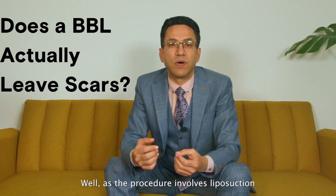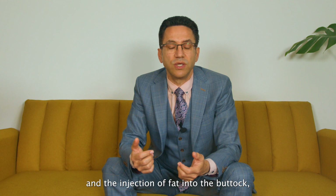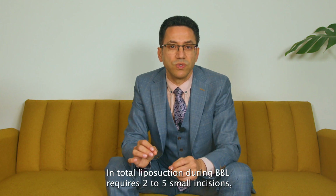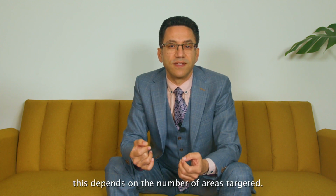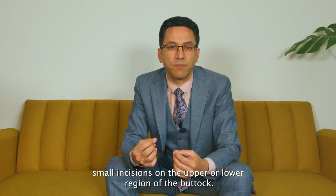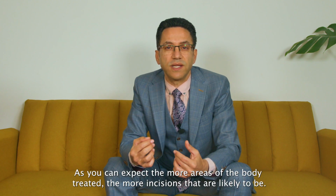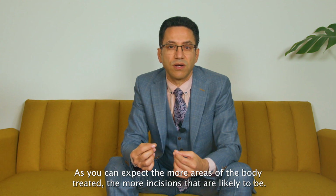The first question you might be asking is whether I'm going to have scars at all from this surgery. Well, as the procedure involves liposuction and the injection of fat into the buttock, you should expect some minimal scars where incisions are made. In total, liposuction during BBL requires 2 to 5 small incisions. This depends on the number of areas targeted. The fat transfer portion of the BBL also involves small incisions on the upper or lower region of the buttock. Therefore, in total, there will be 4 to 8 incisions.